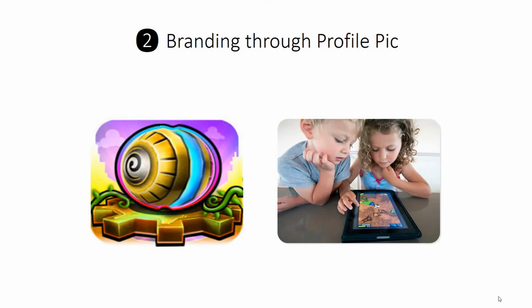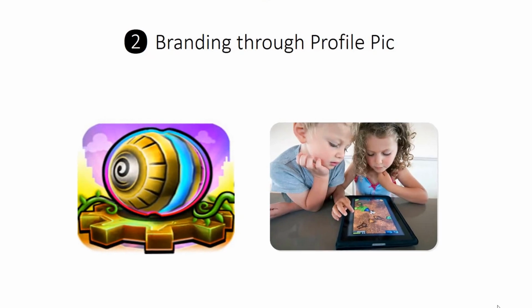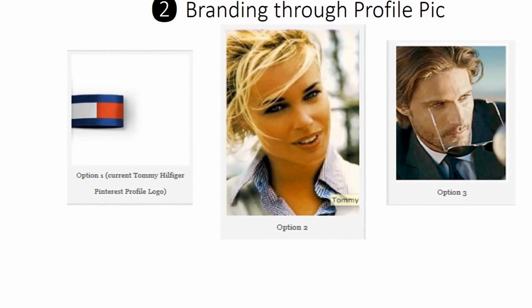So the branding, this is basically, they're promoting the same product. It is an online game. But obviously the one on the right, just by people scrolling through, they're going to look at it. They're going to see them being active on the game, and it's going to attract a customer versus the one on the left. So here's another example of branding.